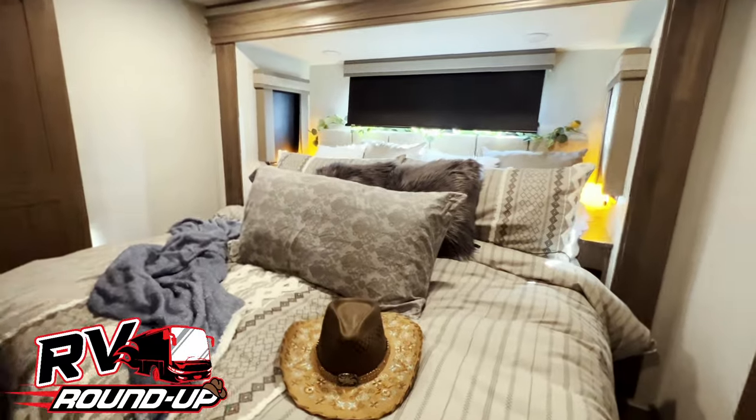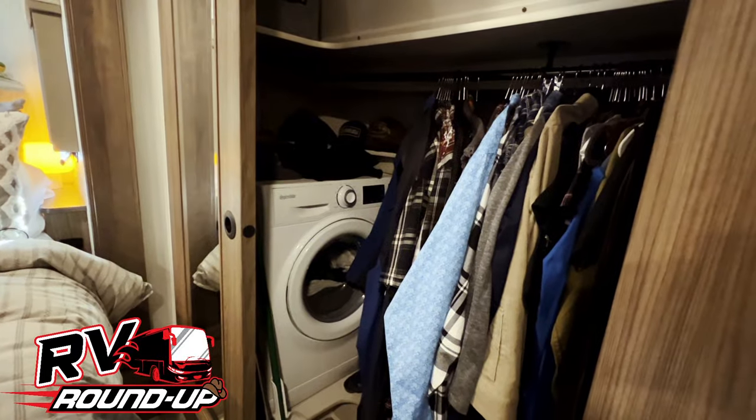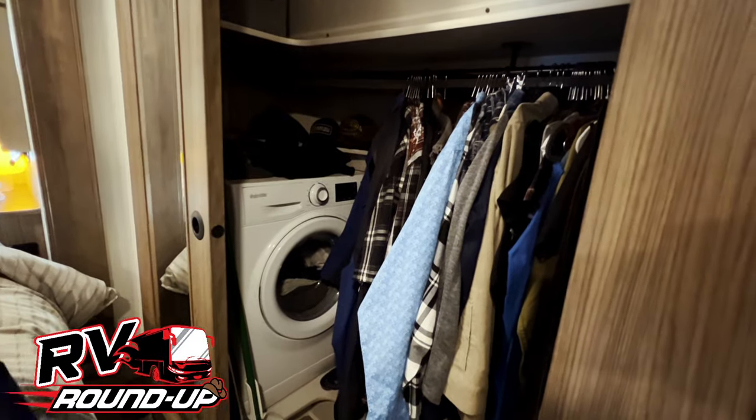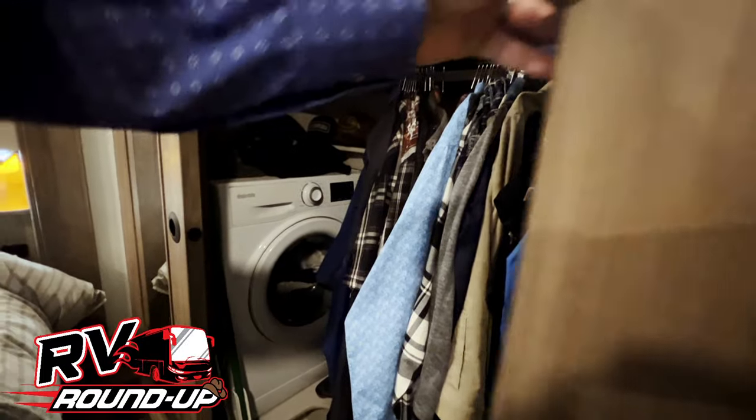And then in here, the front closet, we have the option, because it was already prepped, for a washer dryer. Oh, that's nice. So washer dryer on both sides there. And then a nice big closet still, even with the washer dryer. Still plenty of room. Yeah.